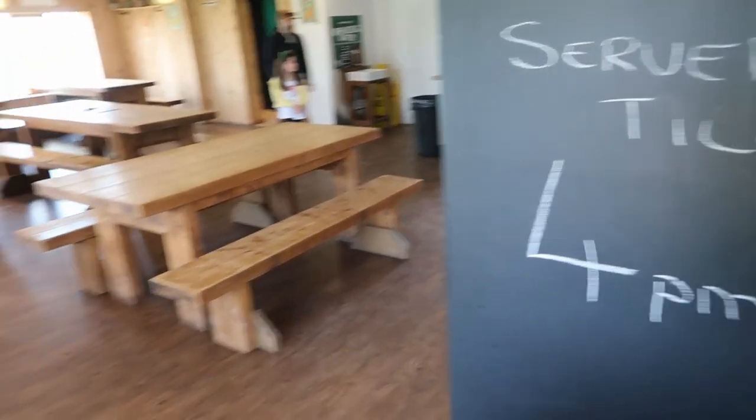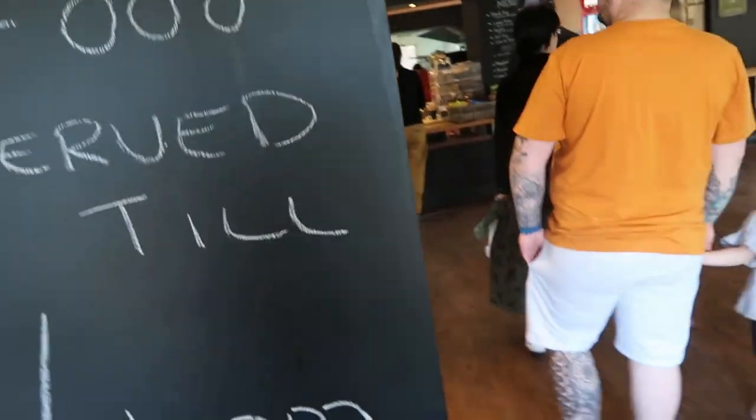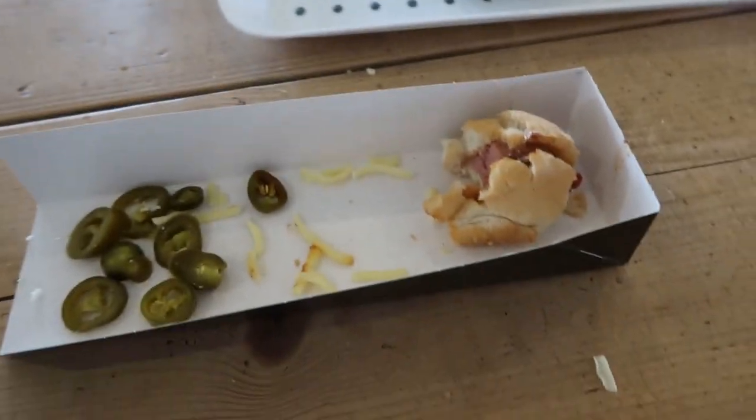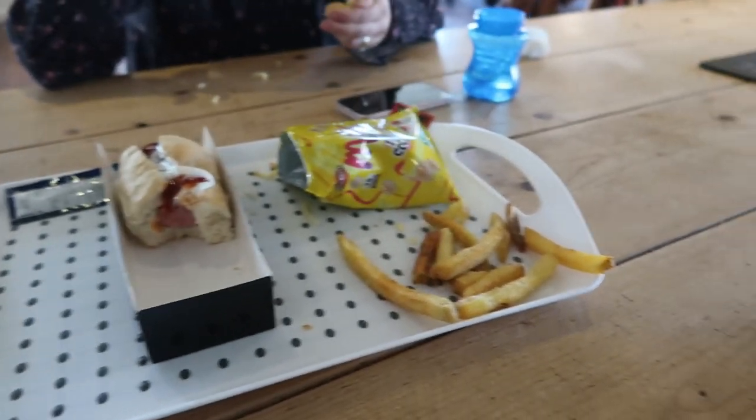Served till 4 p.m. It's a nice little sort of dining area, really. It's all picnic bench style seating inside and then some more outside. And then they also do hot drinks as well there. So I forgot to take a video of it at the start, but we went for a ranch hot dog, a normal hot dog and some fries, and it came to £11 exactly.